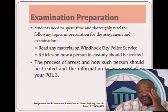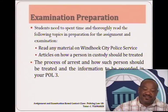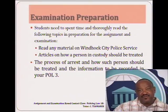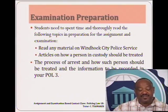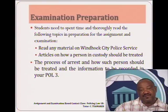You will be required to spend more time on the following topics in this assignment and examination. Read any material on Windhoek City Police Service to have more knowledge on them. Read articles on how a person in custody should be treated. A person in custody is a human being like any other human being, having the same rights, and should be treated humanely. So read as much as you can on how they should be treated, the process of arrest and how such persons should be treated, and information to be recorded in the Polc.